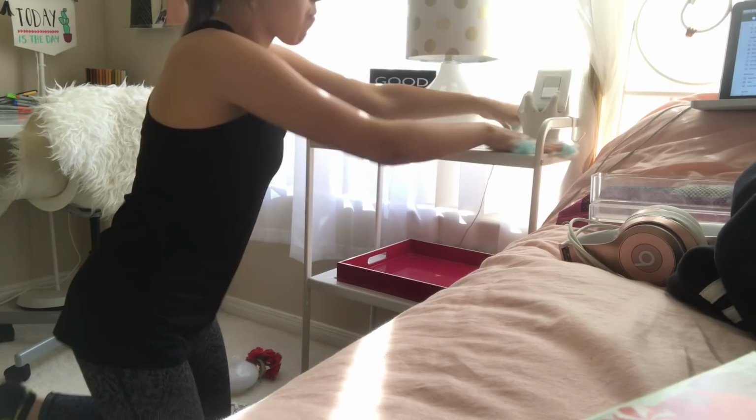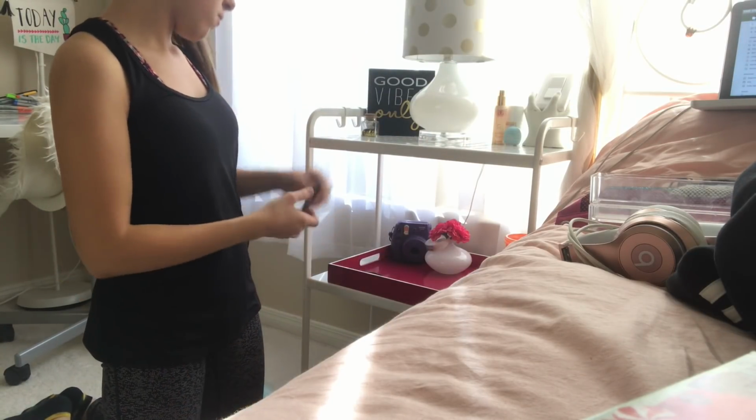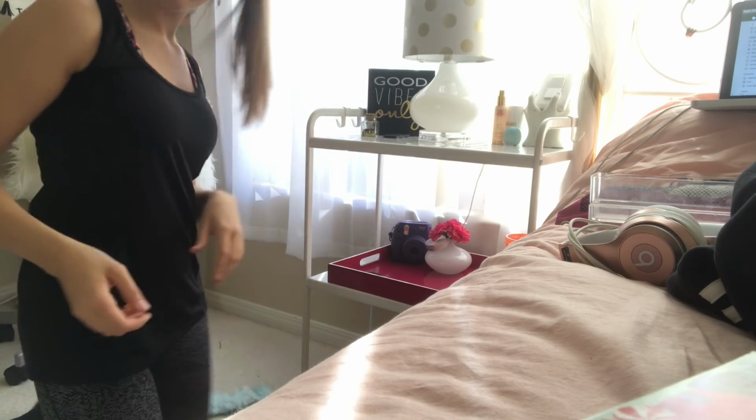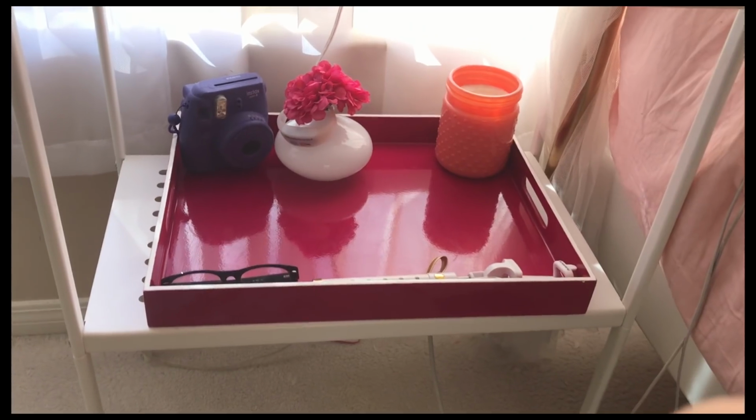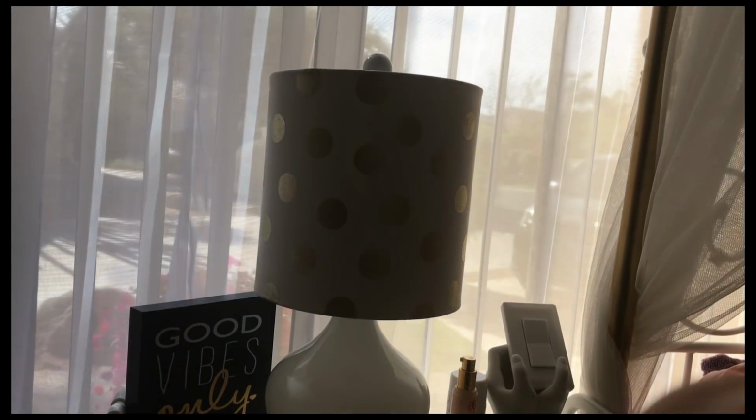So once that is done, I just put all my stuff back on and make it look nice and neat and pretty and organized. And I've got my lip balm and lotions, and bam, look how pretty it is. Also, ignore my finger in the bottom corner.